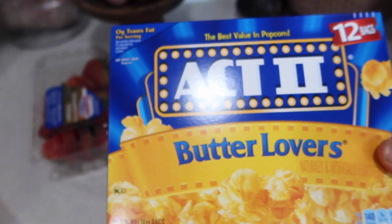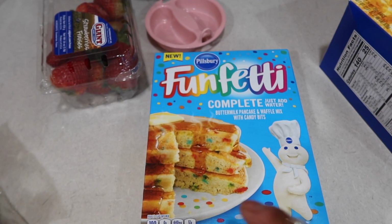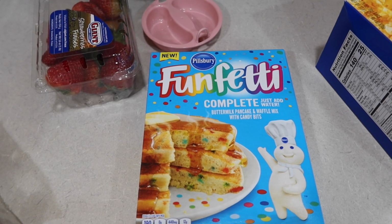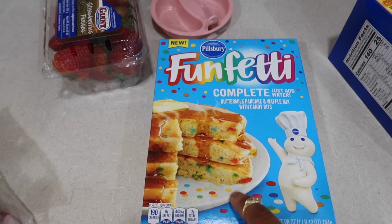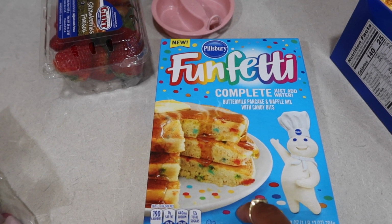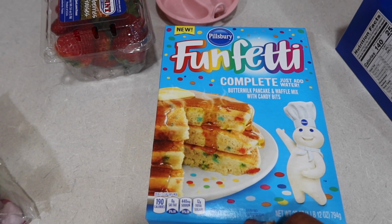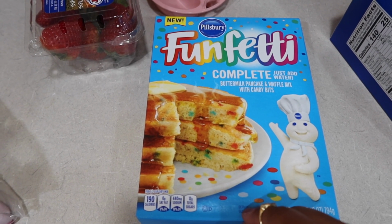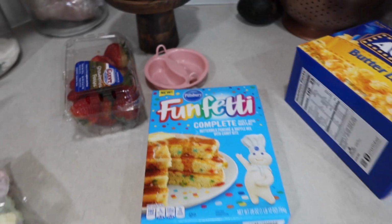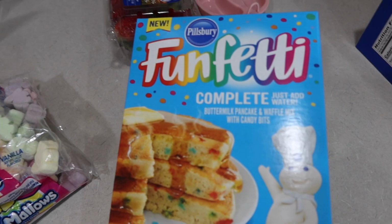We were out of popcorn, so I got a big old 12 pack of popcorn. We're out of so much stuff. I need to do a big, huge grocery run. We were out of pancake mix, and all the kids, the boys and the girls, love this Funfetti one. It's so good. It tastes like a birthday cake in a pancake. It is so good, you guys. And it's only around $2, and I normally stock up and get like 5 or 6 boxes of this, but right now, this was just a light grocery run. So I just grabbed this one. This will last us probably the next week.